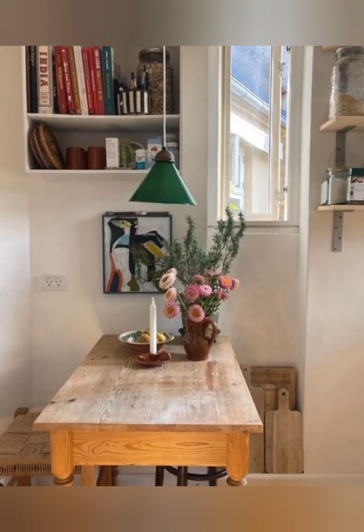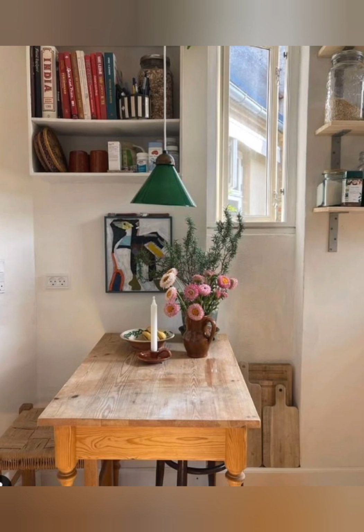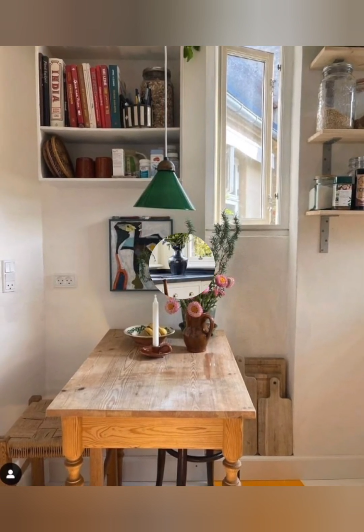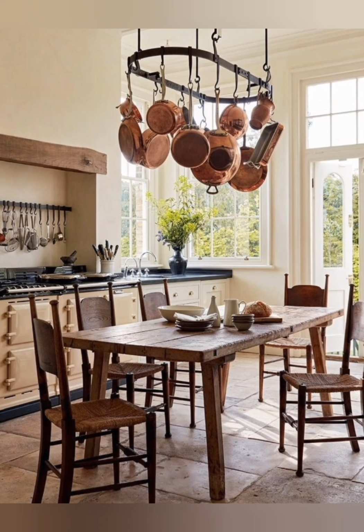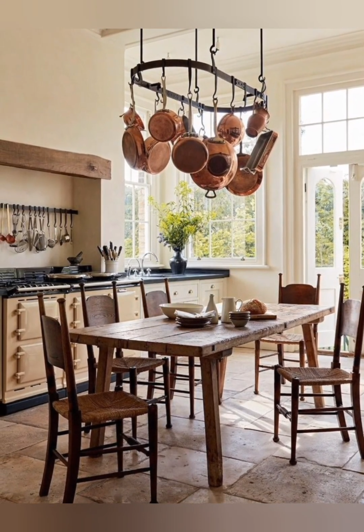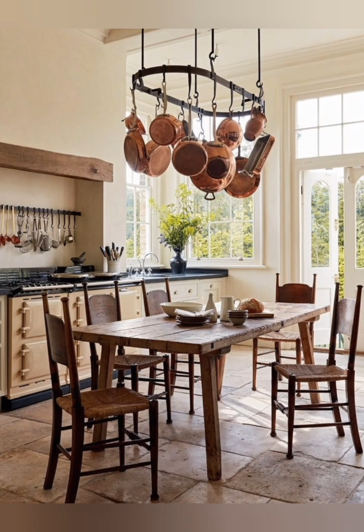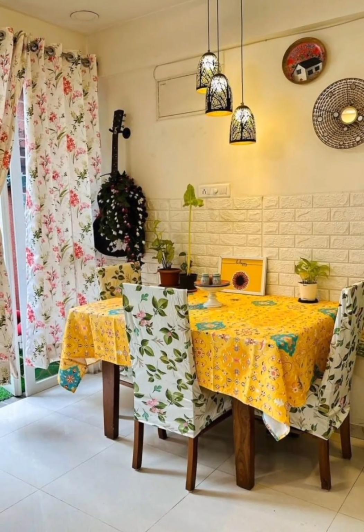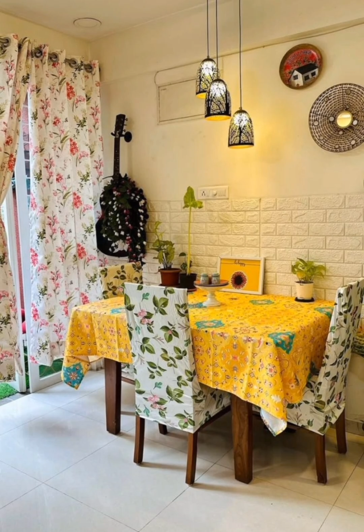Layer rugs for depth. Place a jute or natural fiber rug under a patterned rug for a cozy farmhouse look. Use vintage-inspired area rugs in muted, earthy tones.